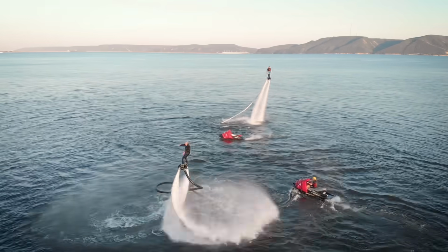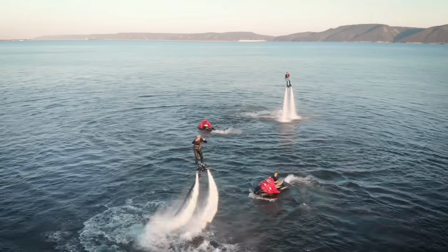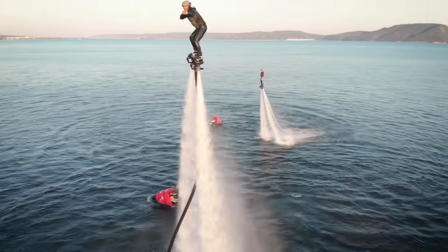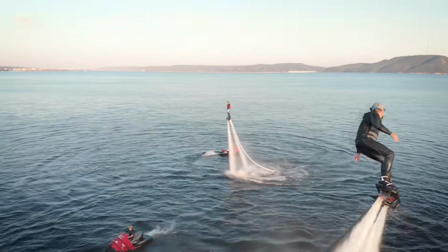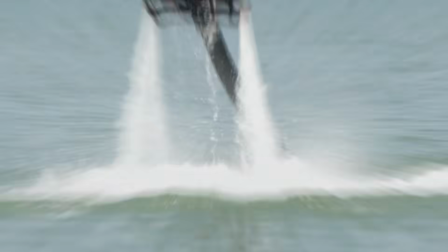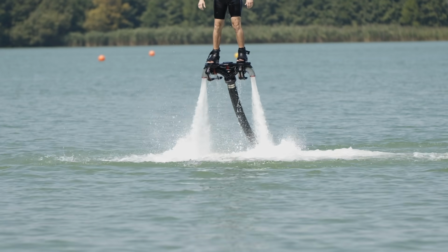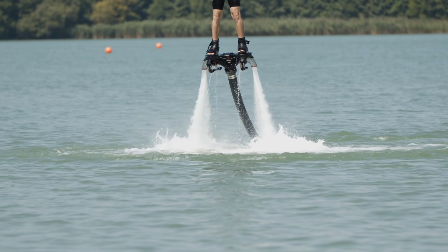It consists of a harness worn by the pilot with adjustable straps ensuring a secure and comfortable fit. This harness is connected to the hose, allowing the wearer to control the direction and intensity of the water. Integrated hand controls and throttle mechanisms enable intuitive and responsive maneuvering, giving the rider a sense of control over their flight experience.